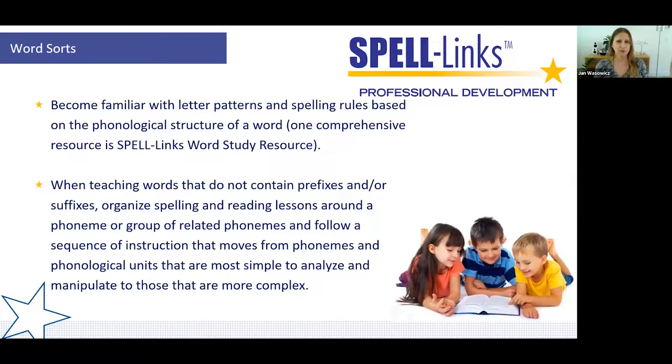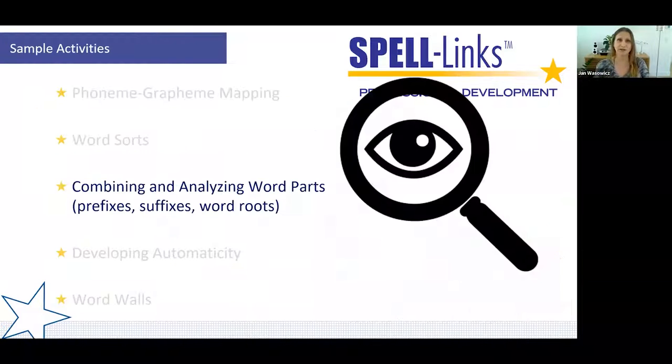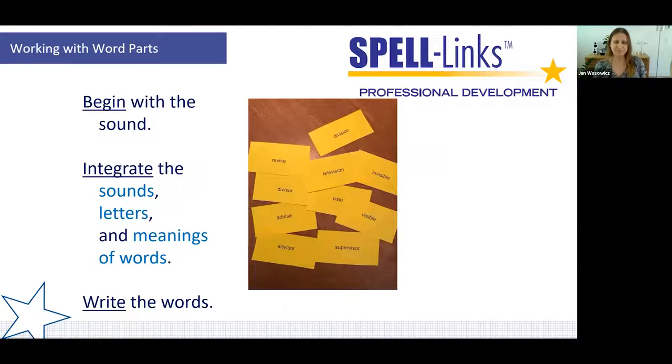Okay. Make sure you're familiar with letter patterns and rules based on phonological structure in the speech to print world. That's important. Make sure initially you're doing words without prefixes and suffixes, but move into those more complex words as the students go up in grade levels, but never forget about the phonological piece. Whether they're in kindergarten or high school, it's an integration of phonology, orthography, morphology, sounds, letters, and meanings. Same thing here, we're doing those more advanced words.